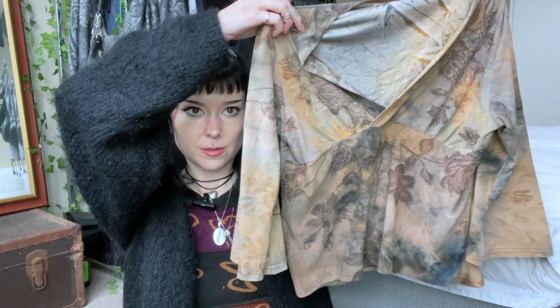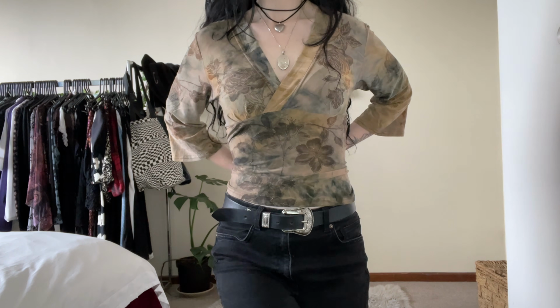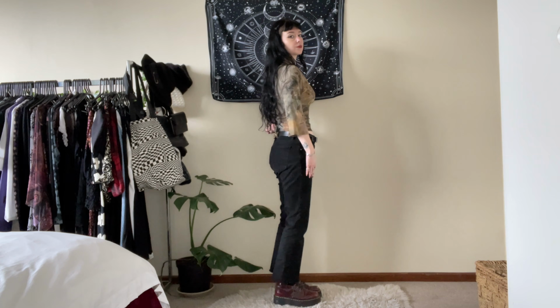First thing that I picked up is this brownie, kind of like clay color, to be honest, top. It doesn't have a label, which is kind of annoying. I thought it had potential. So it's got these 3/4 sleeves, quite a low V neck. I was probably most drawn to the roses and the flowers. Who knows? It looks a little bit boxy, so I'm not sure, but I thought it was cute.